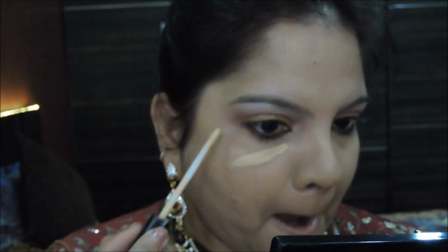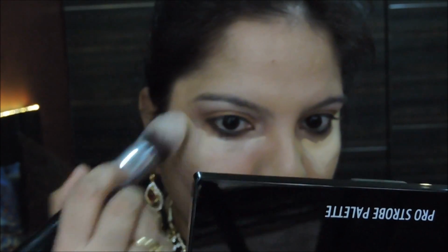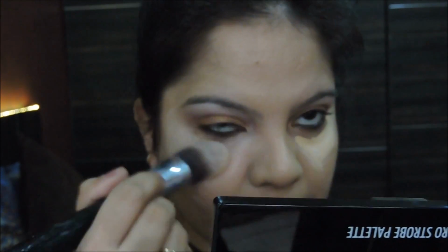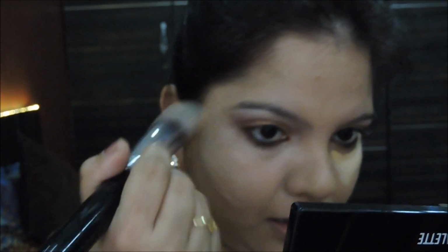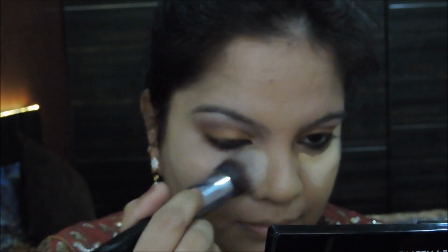Then I'm going to take Maybelline Fit Me Concealer, and I'm going to conceal the under eye area and also kind of brighten it. And yeah, that's what I'm doing. I'm going to blend it with the Sigma A36 brush. This brush is really good for concealer because it picks up the extra product and it blends the concealer really beautifully.